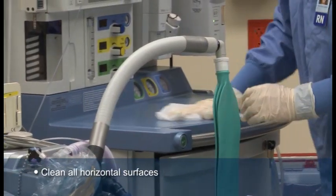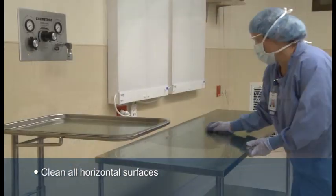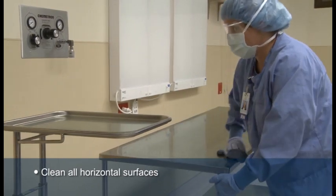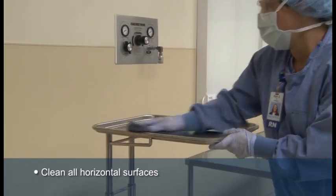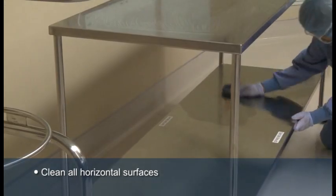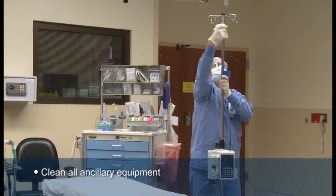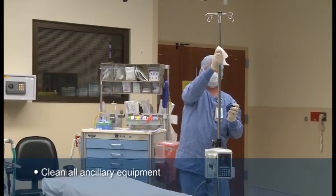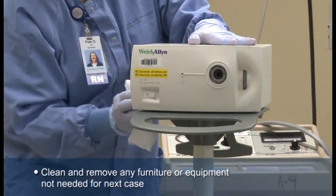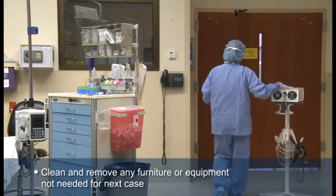All horizontal surfaces of tables and equipment, including the anesthesia machine, should be wiped down with a lint-free cloth moistened with a facility-approved EPA-registered disinfectant. Other ancillary equipment such as IV poles should be cleaned in a similar manner. Furniture and equipment that is not needed for the following case should be wiped down and removed from the room.